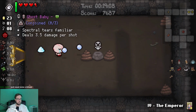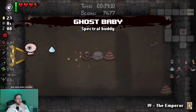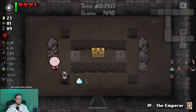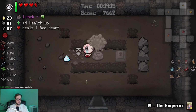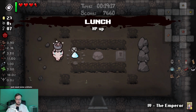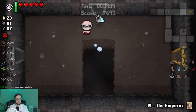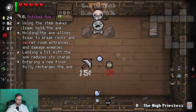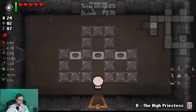But wait, the item room actually provides me a ghost baby. Base damage familiars are usually not the most exciting finds in the Depths, but since I'm actually below base damage, this ghost baby essentially doubles my DPS. And not only did we get this ghost baby, but we also find a health up. And just like that, this run actually looks like it has a chance again. Our store provides us useless spacebar item number 420.